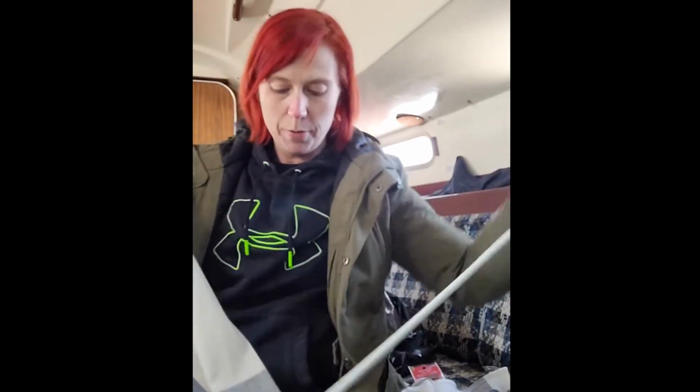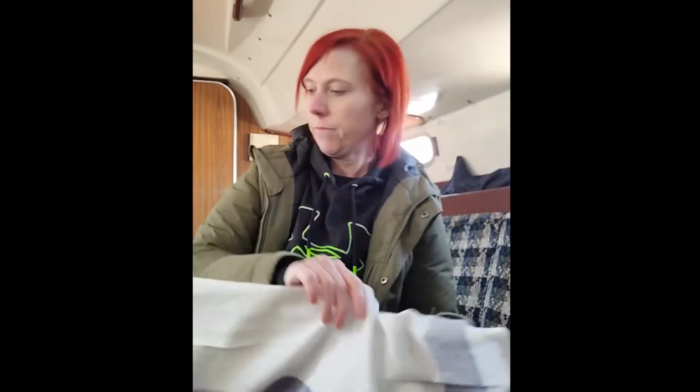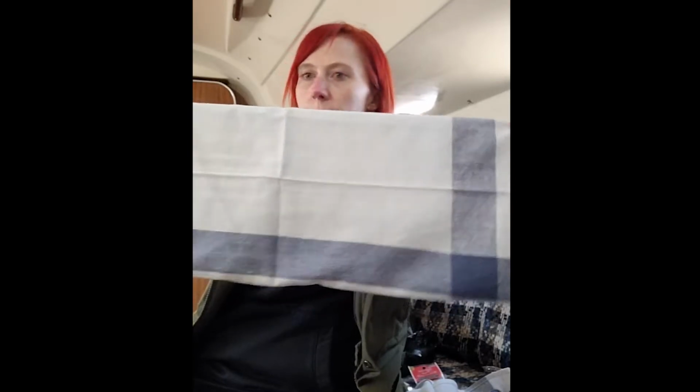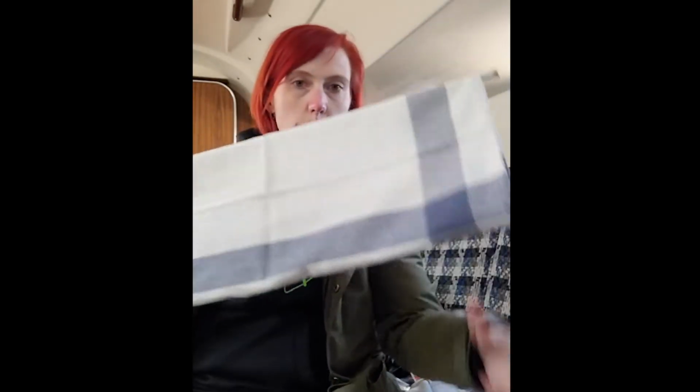And then I'm putting a rod through the top. I'll show you. Rod through the top. I'm going to put a rod through the bottom, and then I'm sticking them up on the window. So I will show you my finished product. No promises here, but I think I might have figured something out that works pretty good. Alright, so I will show you the end result.